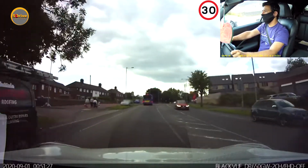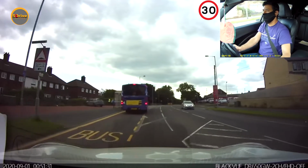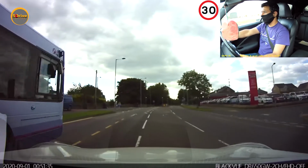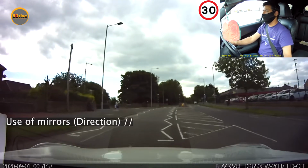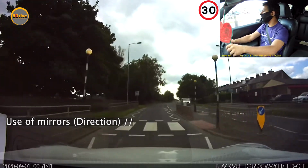Coming up to a parked bus, he checks his mirrors very nicely and early, but when he comes back after overtaking the bus, there is absolutely no mirror check. So that's another minor mistake for use of mirrors.